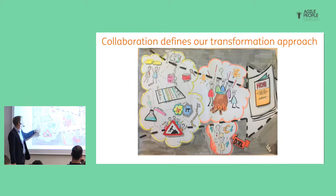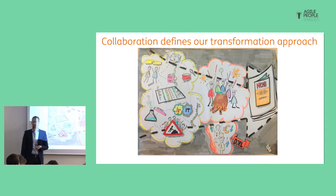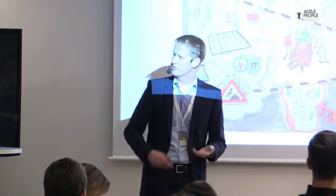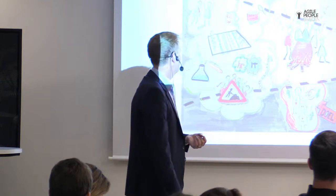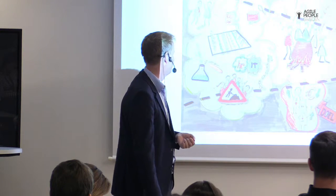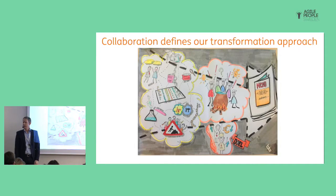We had Agile cafes where people exchanged thoughts on what it means to work in an Agile way. What is agility? Many people in the HR organization were not familiar with the concept. So we needed to explain a bit, and we had people exchange their thoughts on what it meant. We worked together with IT. In IT, they already had some more experience, and we could learn from that.